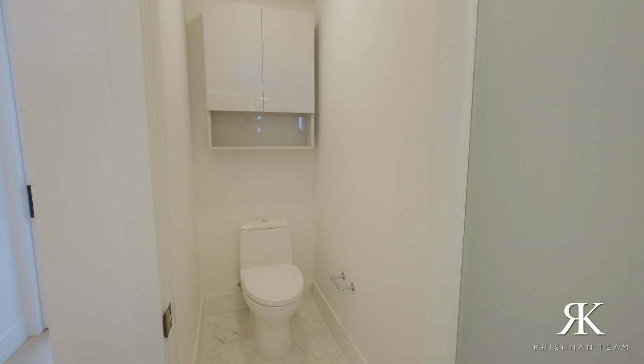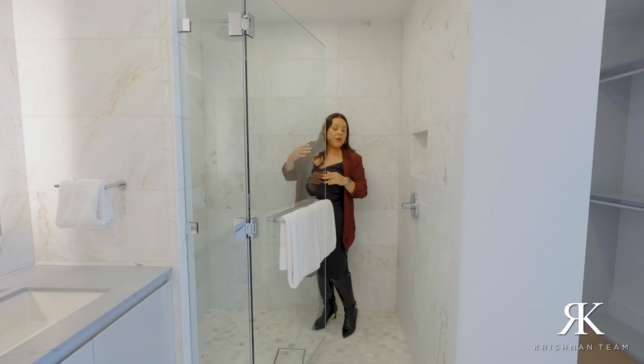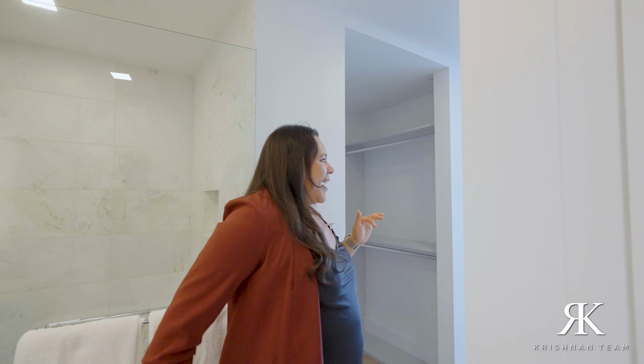And here to my right, there's a huge walk-in shower. You can definitely fit 2 people here, maybe more if you're into that sort of thing, but it's a very sizable shower. And then you have the tub in the other bathroom if you feel like you want to take a soak.